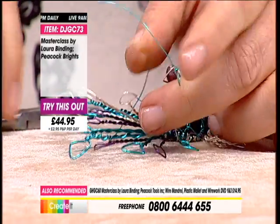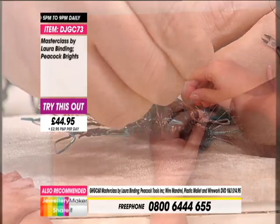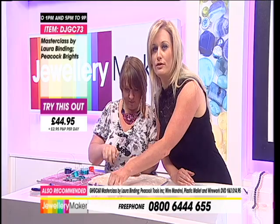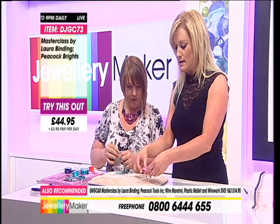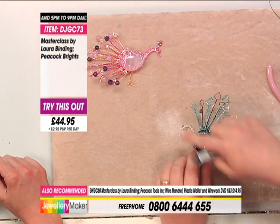Wrap it around, say twice. I'm going to cut that off because I don't need that long. Twice. I notice in a couple of these you've actually got two of your gemstones in there as well. Yeah, just to give it a bit of a different look. That's really lovely. And there you go, that's one attached there. And you just do that with all of them.